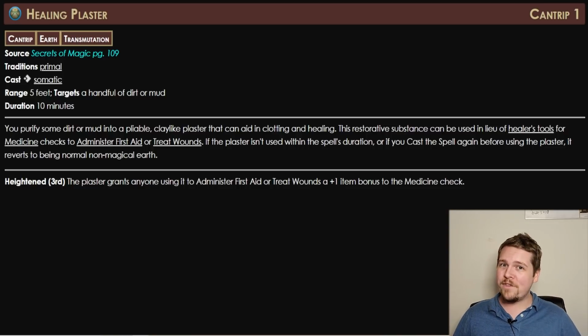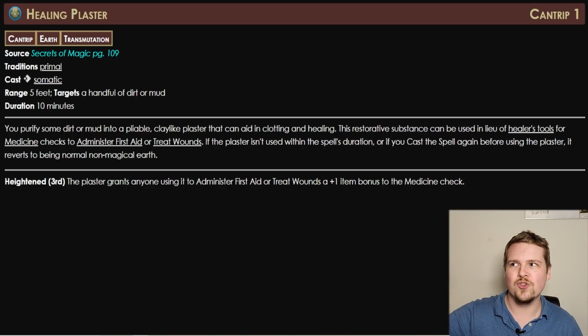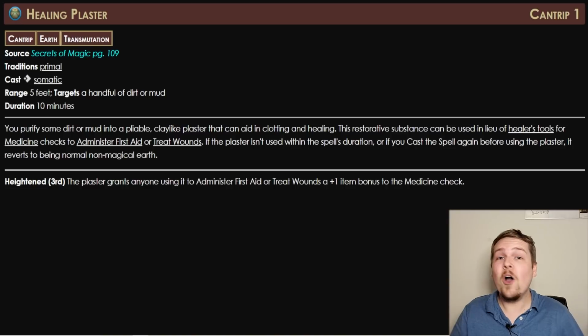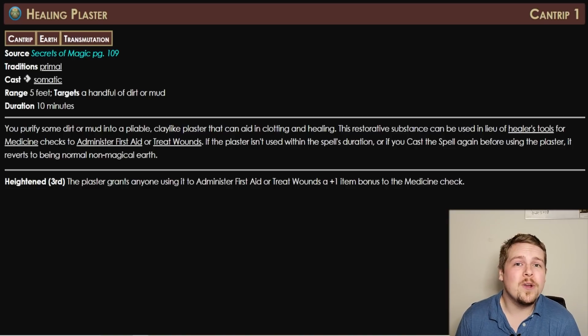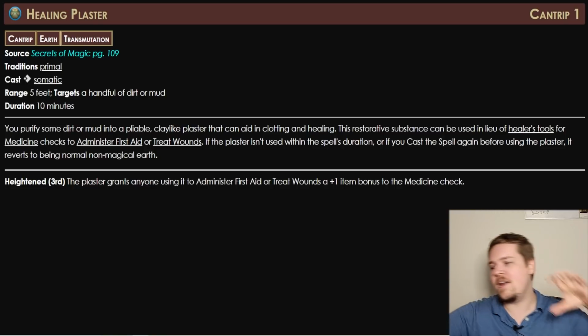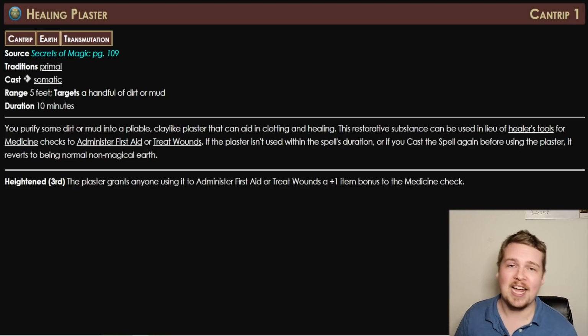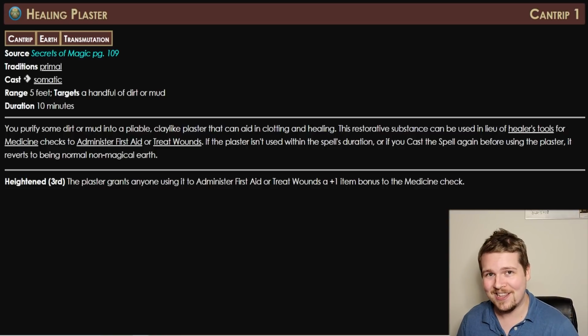Now this is only for primal casters, so pretty much just what? Witches, sorcerers, and druids? I think that's it. Oh, summoners now too. They always have healer's tools, which is really, really good, especially on a druid who's already going to have a good wisdom skill. Being able to just pick up some mud and make a medicine check is fantastic. And once your character is level 5, these give a +1 to your medicine checks like they're advanced healer's tools.